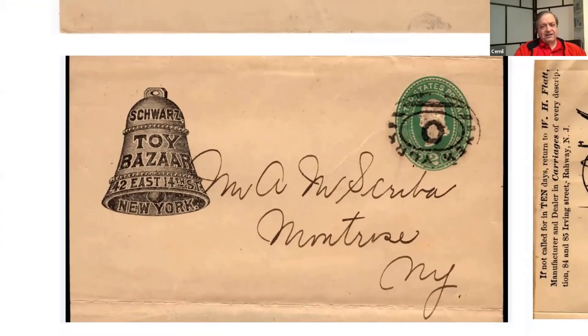And here, this is what I believe is a precursor of F.A.O. Schwartz, the toy store in New York. This is a very early one, when they were perhaps quite new. The name is a little bit different, Schwartz Toy Bazaar. And also, this is a slice of history. Some of these have rather intricate engravings. That's also something that makes it really nice.